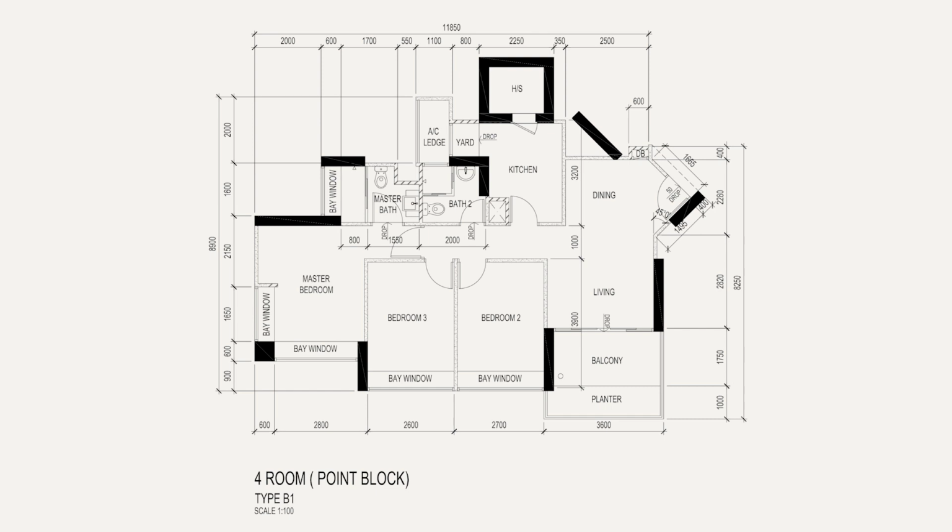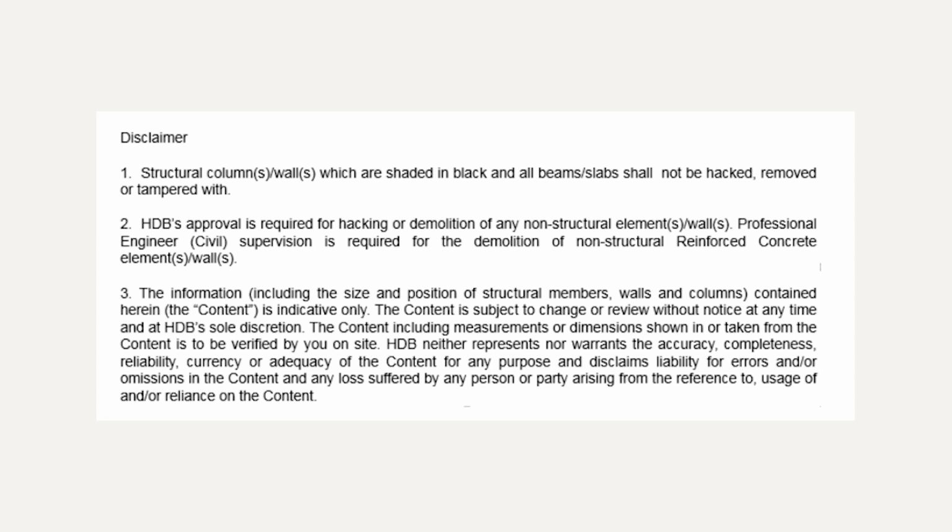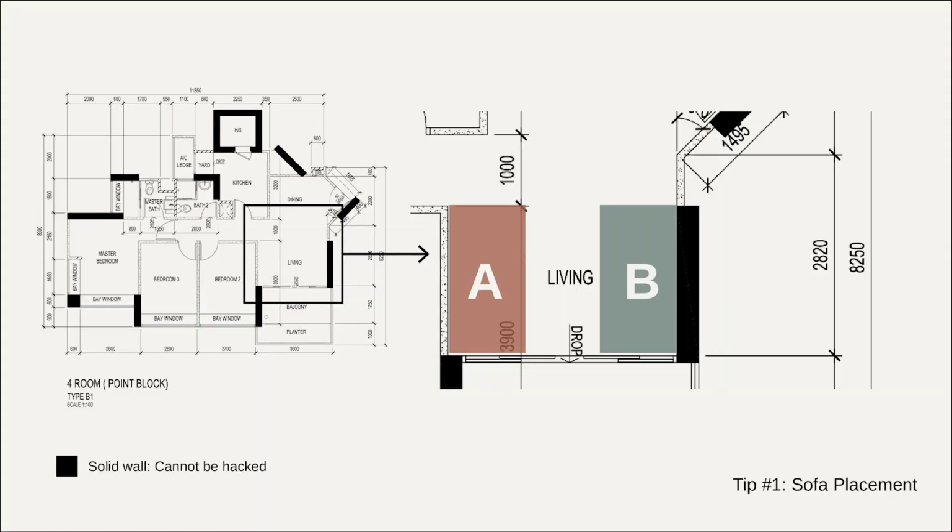Yep, so this is the floor plan and you can get it from HDB or when you buy the house, you should have lah, okay? Then at the bottom of your floor plan, there's actually a disclaimer saying that the black shaded boxes are the structural column walls, so you cannot hack all those. So just take note.